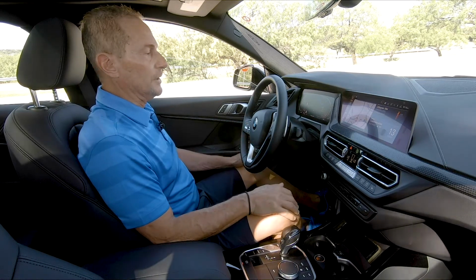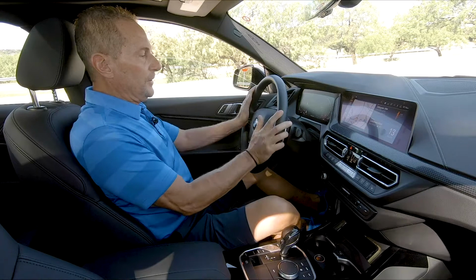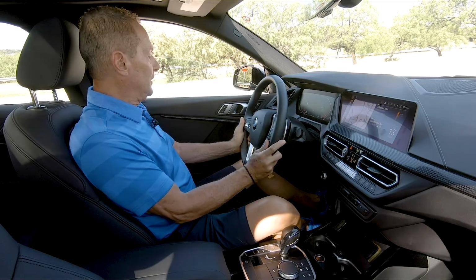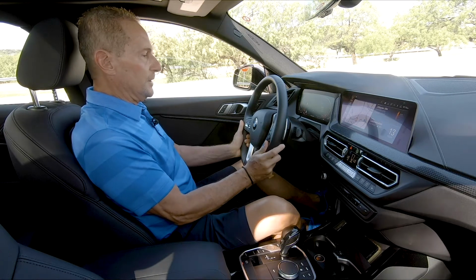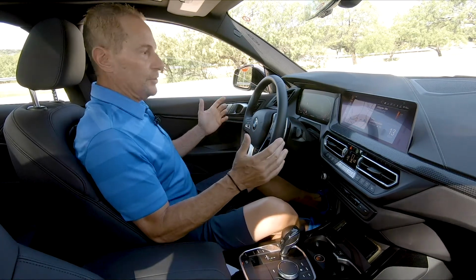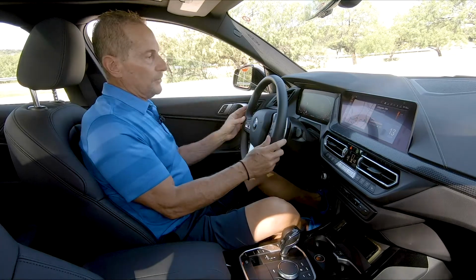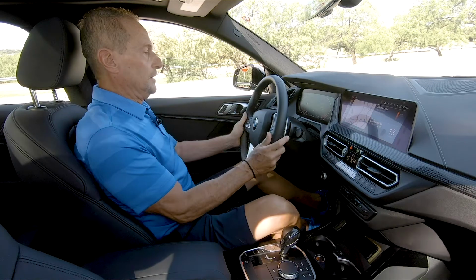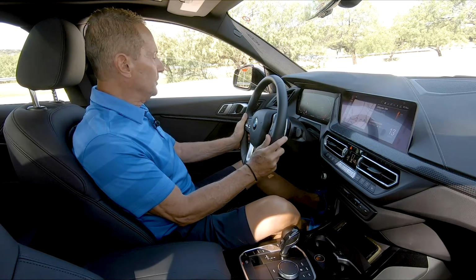Again, decent leg room and so forth. But the front seat is where BMW does its magic. It is the ultimate driving machine, has been forever. So let's take a look here. As you sit in the front, it feels good. You have nice lumbar support. I like that. You can adjust that as well, depending on your body type and what you like.